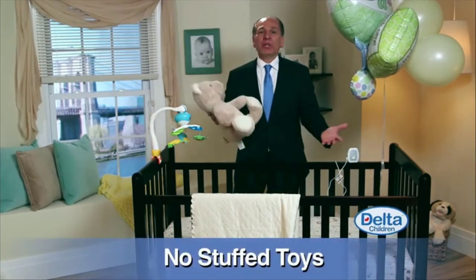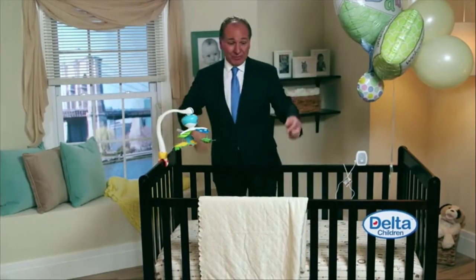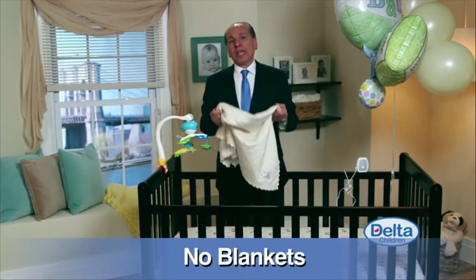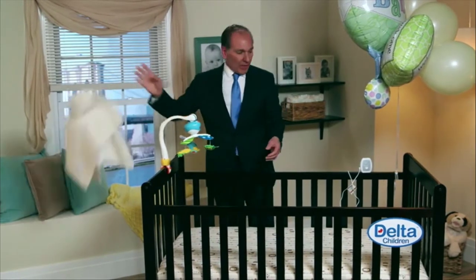Plush toys. I love plush toys. I hug them. They're beautiful. They're great. Not for the child. Out. No blankets needed. The child could slip underneath this blanket while you're sleeping at night. That child could slip under the blanket and suffocate. You need to keep a very, very clean environment.